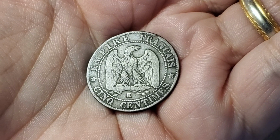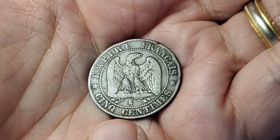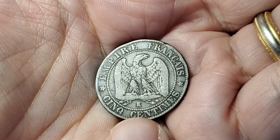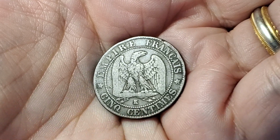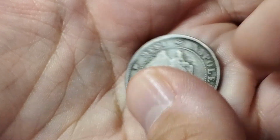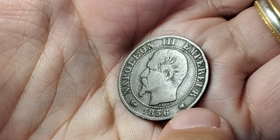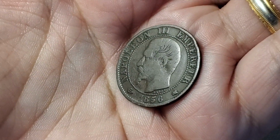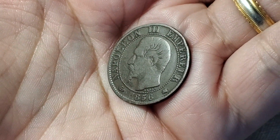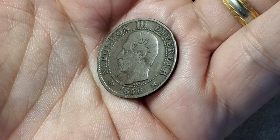So each mint mark has a different catalog number. This one is mint mark K, which means it was minted in Bordeaux. The different mint mark also means that the symbols right here are going to be different, so that's why it's given a different catalog number. This one is KM 777.5. I'm going to say that one books for $1.